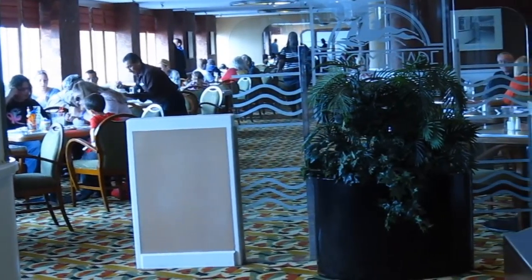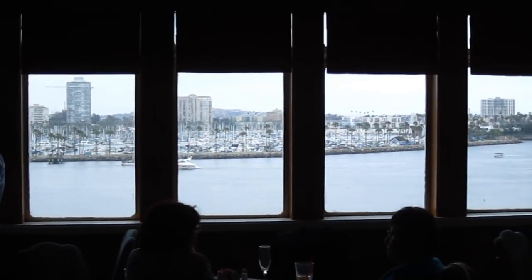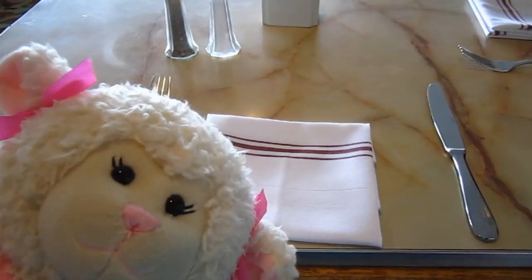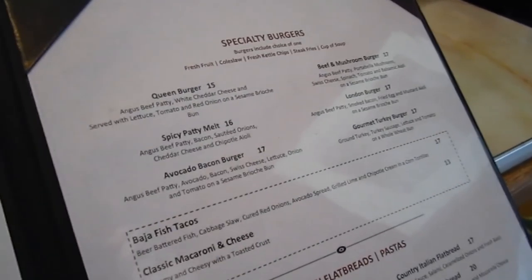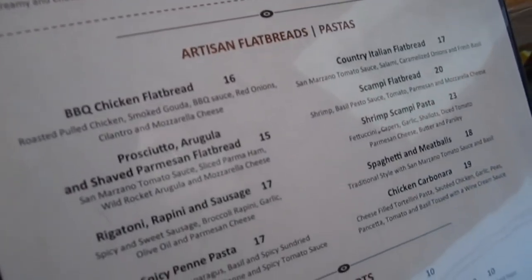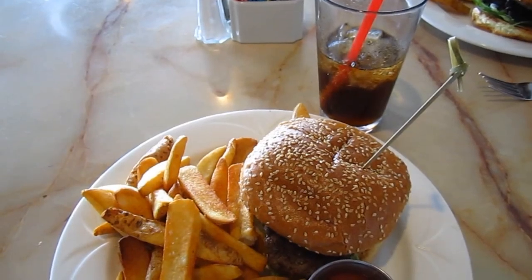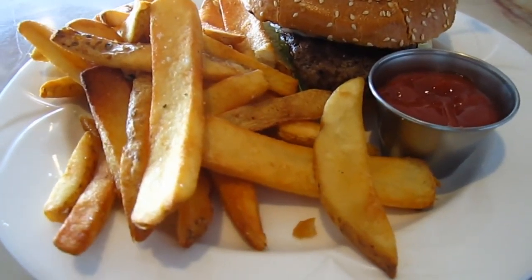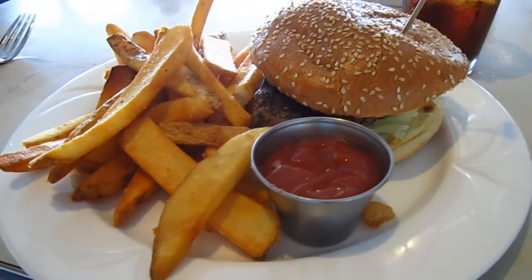So here we are at the Promenade Cafe, guys, and that was our view from our table looking over Long Beach. And here I am at the table. And we're checking out the menu to figure out what we're gonna eat. And Mom and I decided we were going to share a burger and fries with a little cup of ketchup. So that's what we shared. It was very, very good.